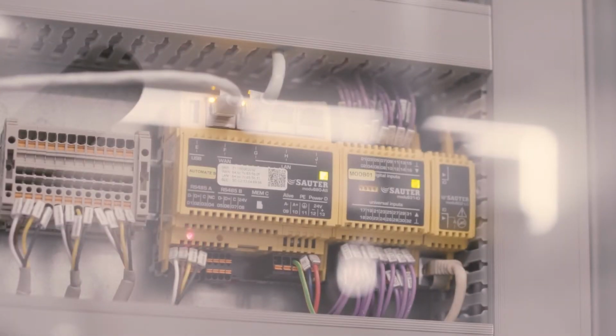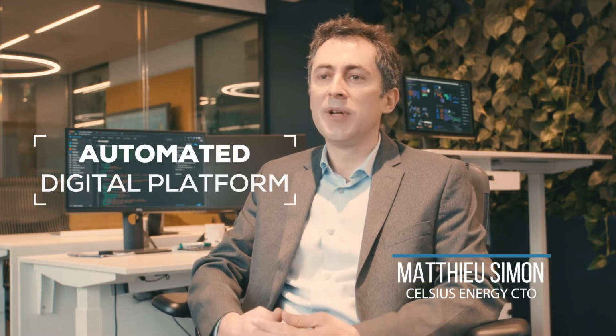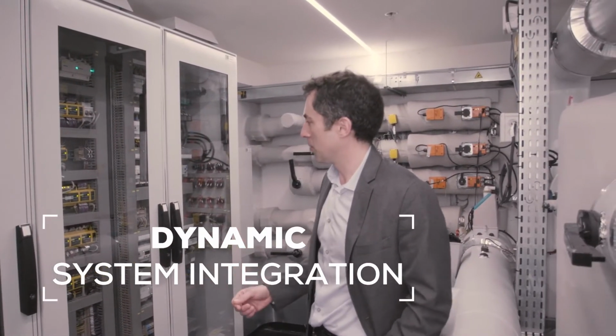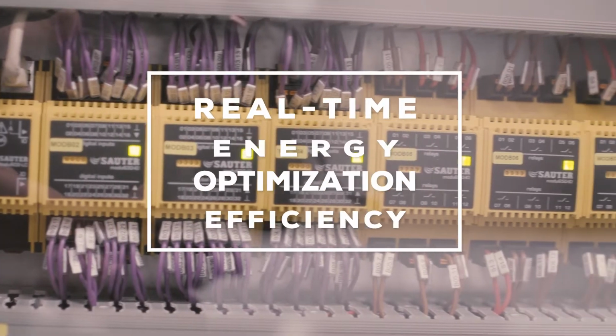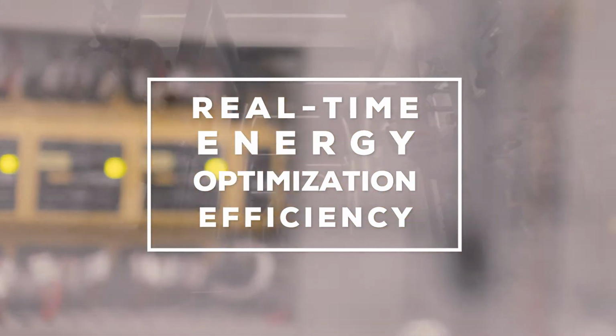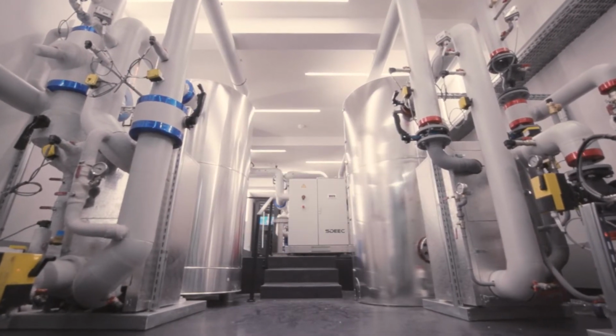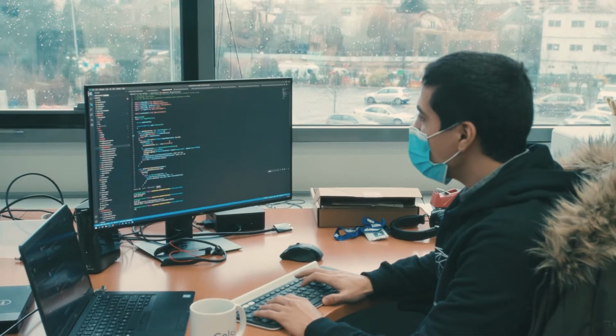The Celsius Energy heating and cooling solution is managed with an automated digital platform that dynamically integrates the subsurface, the heat pump system, and the building. It maximizes the energy efficiency in real time and guarantees long-term performance for 25 years or more. Our digital technology also offers the facilities management team full visibility in real time on the building's energy consumption, CO2 emissions, and on the performance and health of the system.